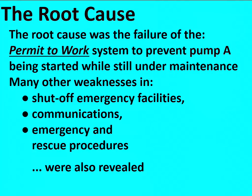There were problems with the shut-off emergency facilities. There was poor communication, which exacerbated the problem, and there weren't any proper emergency and rescue procedures. There was no clear line of command and responsibility once this incident started, which made it much, much worse than it needed to be. It was bad enough in the first place, but things really went from bad to worse very quickly. So here's another picture of the rig.